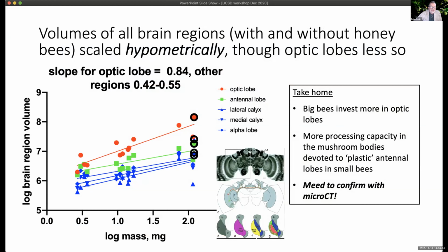So what we've done is we've simply estimated the volumes of all these different areas. Here, these are those calyces, the multimodal processing centers high up in the brain. These are the antennal lobes, and here are the optic lobes, the visual neuropils, for the compound eyes of these bees. And we can estimate the volume of each of these regions in the brain as the body size of these bees begins to decrease. So this is the log brain region volume. This is the log body mass.